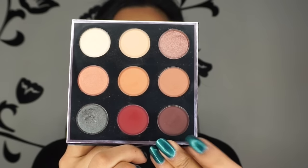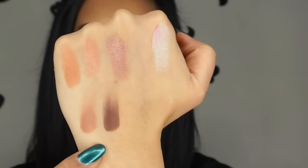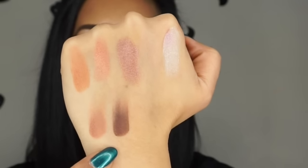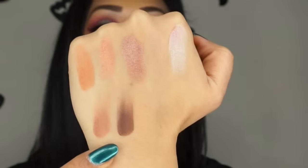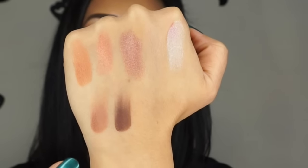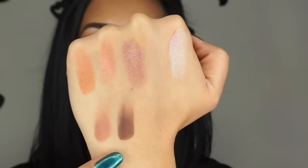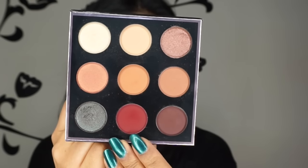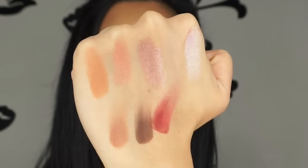This shade here is called Aphrodite. And this one is a stunning deep plummy brown. There is more brown to it definitely than plum, and it's a matte shade. Again, perfect to use to define the crease, on the lower lash line, all over the lid, in the outer V. It's up to you. This one here is called Mars. This is a deep red shade and it has a matte finish.